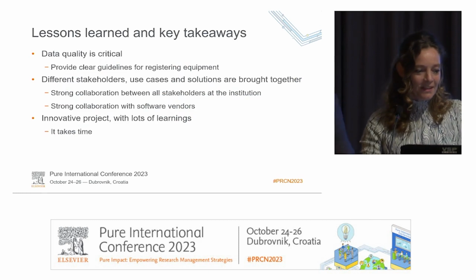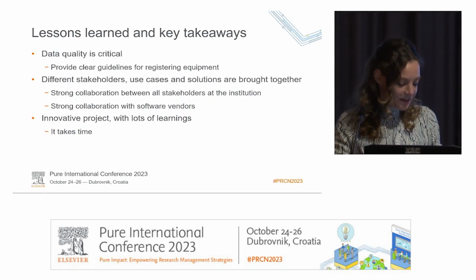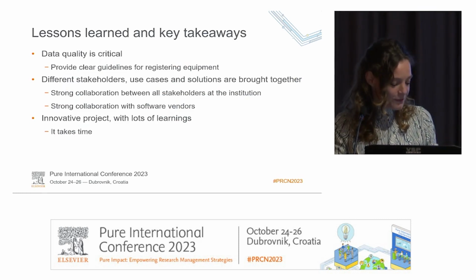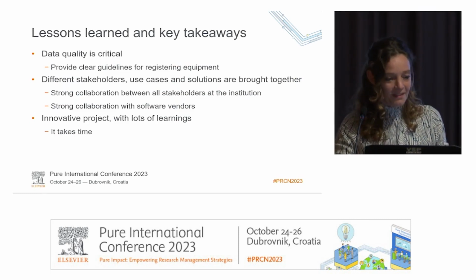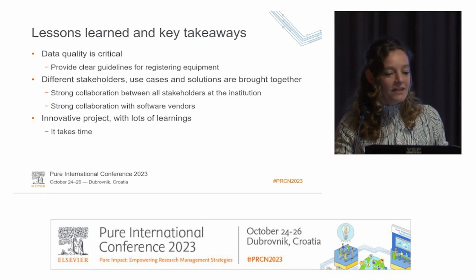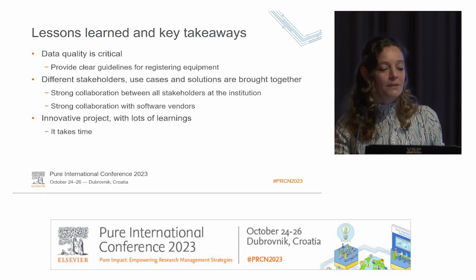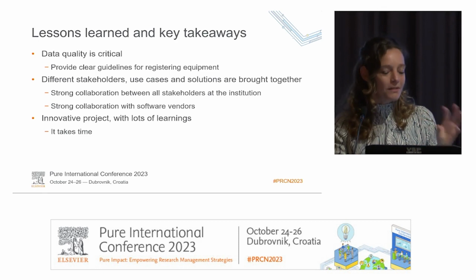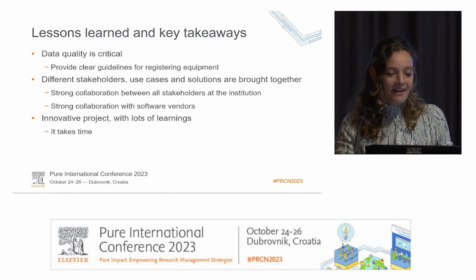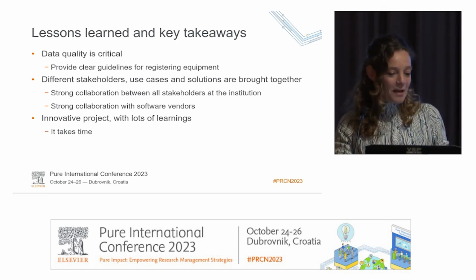Yes, so what have we learned from this project? Actually, as in loads of projects, we also see here that data quality is critical. For instance, providing clear guidance for registering the equipment in Clustermarket is key, as we sync it, and it should be understandable as a piece of equipment, and not only in numbers, but also in the type and number.